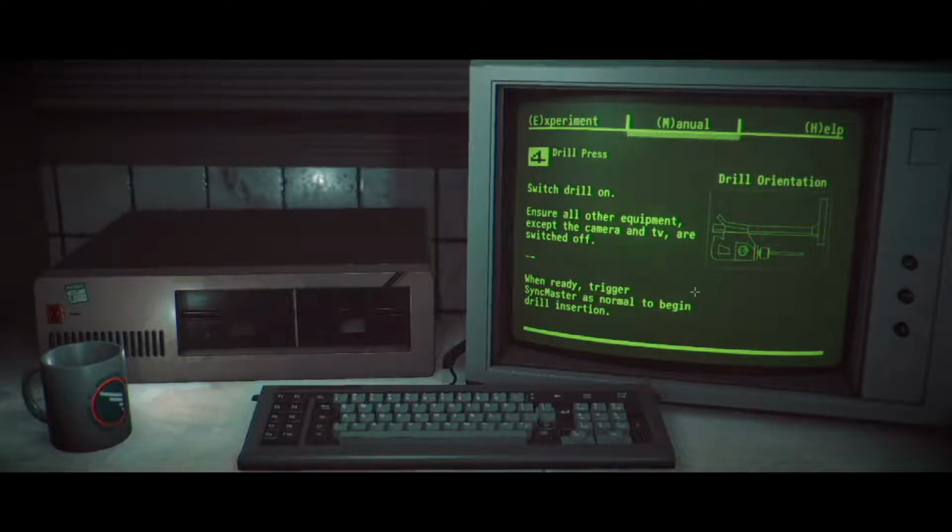Switch drill on. Ensure all other equipment except the camera and TV are switched off. When ready, trigger sync master.